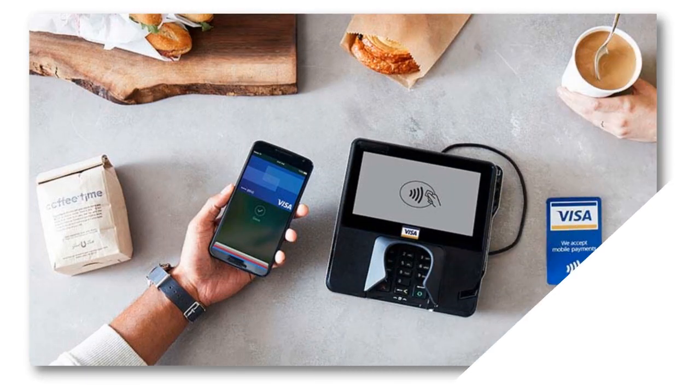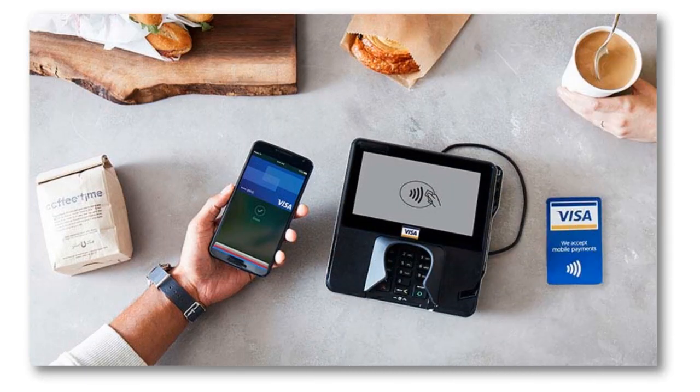Okay. Now, how does Apple Pay work for businesses? Well, to implement Apple Pay, your business must already accept credit cards.